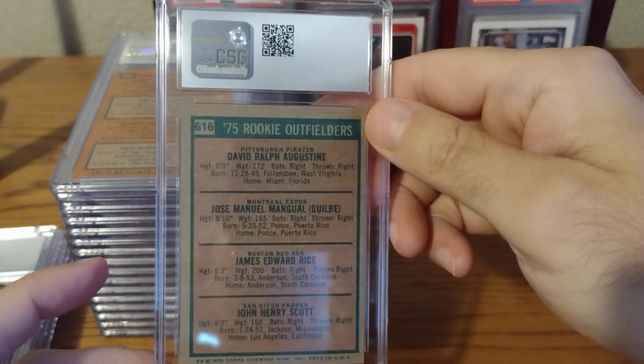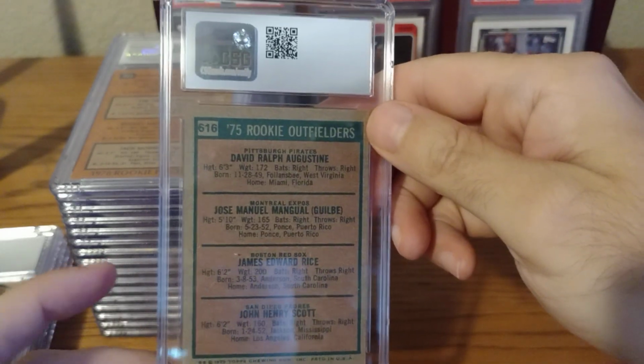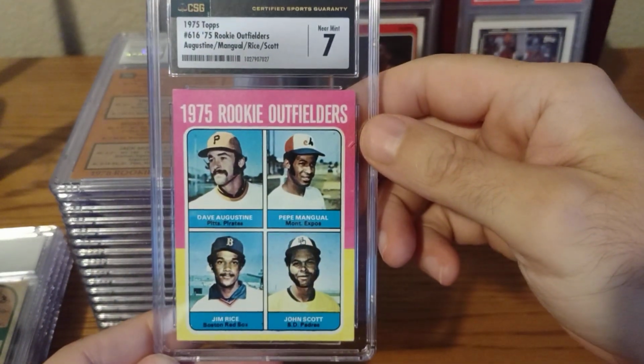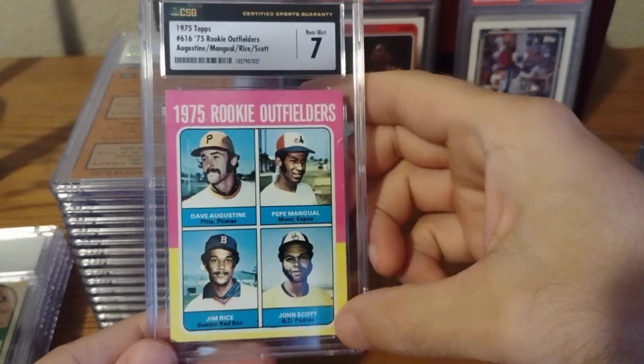This one is a 1975 Jim Rice rookie. Bought this raw off ComC. Got a beautiful 7, so collector's grade right there. Nice centering for this. Now here's one card I disagree with.